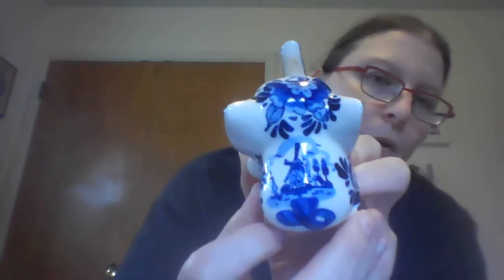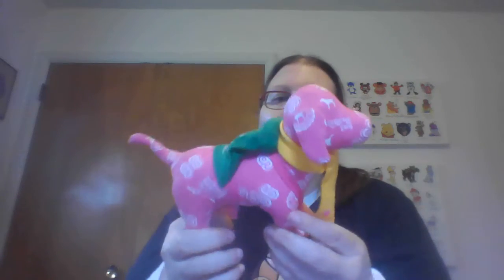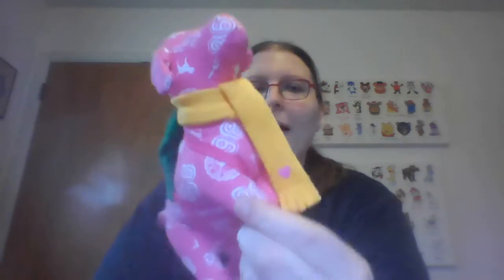Yesterday, for 50 cents, I picked up this cute little Delft blue windmill decorated elephant. For $1, I got this pink, I guess it's a sorority feature on it for Victoria's Secret, but they did a whole line of these. So Phi Beta Pink. So it's like the sorority dog, but it has this little backpack and a scarf. For $1, I don't know if I'll sell it or if it'll end up in my advertising collection.